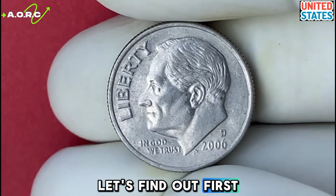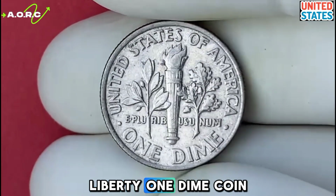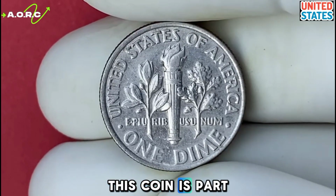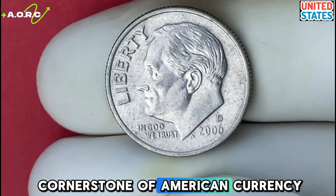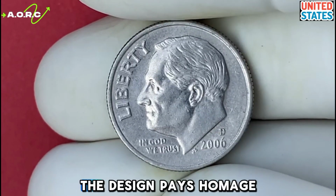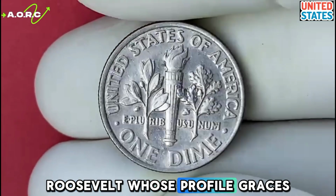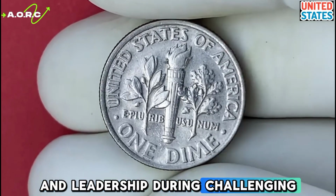Let's find out. First, let's explore the background of the 2006 D Liberty 1 dime coin. Struck at the Denver Mint, this coin is part of the Roosevelt dime series, which has been a cornerstone of American currency since its introduction in 1946. The design pays homage to Franklin D. Roosevelt, whose profile graces the obverse, a tribute to his legacy and leadership during challenging times.